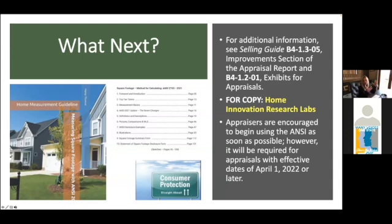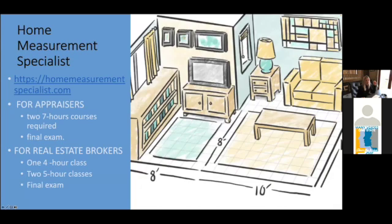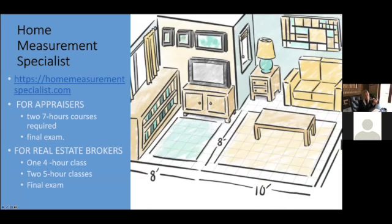So you might want to familiarize yourself with other aspects of the ANSI measurements. Like I said, I get questions all the time about measuring square footage and how that works. This guide will take you there. And again, we're going to have some standards now, which is just terrific. If you're interested, you can go to this website, and there are some classes you can take on home measurement specialists. For appraisers, there's a 2 7-hour course required with a final exam. And for real estate brokers, there's a 1 4-hour course or 2 5-hour classes and a final exam.